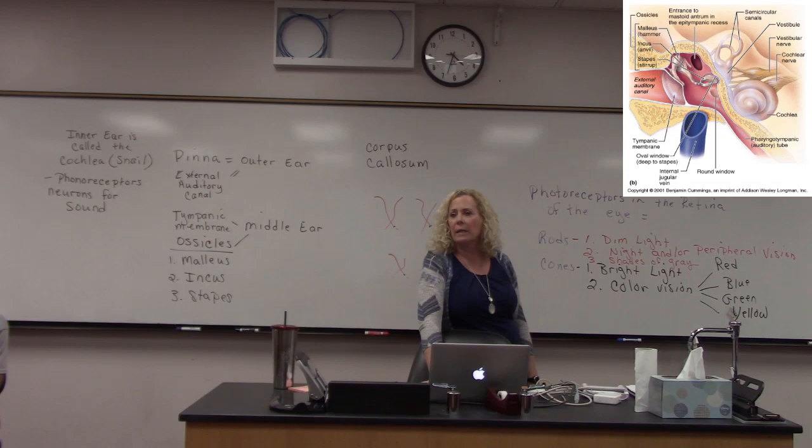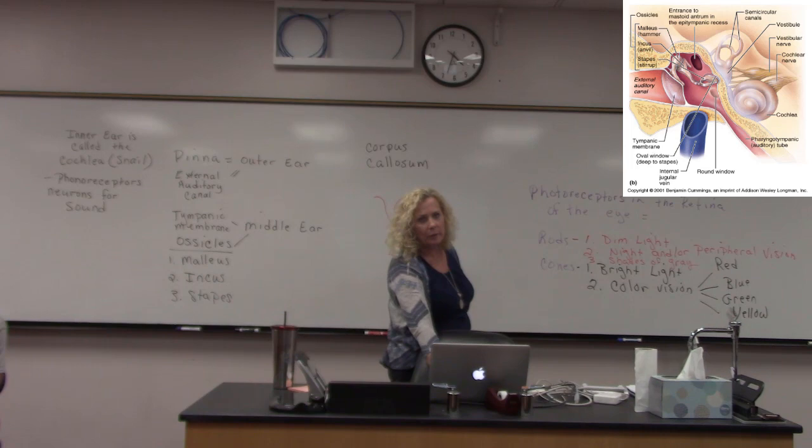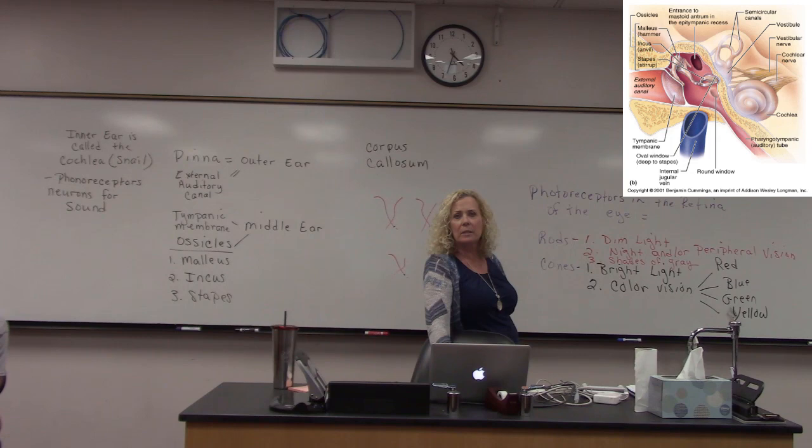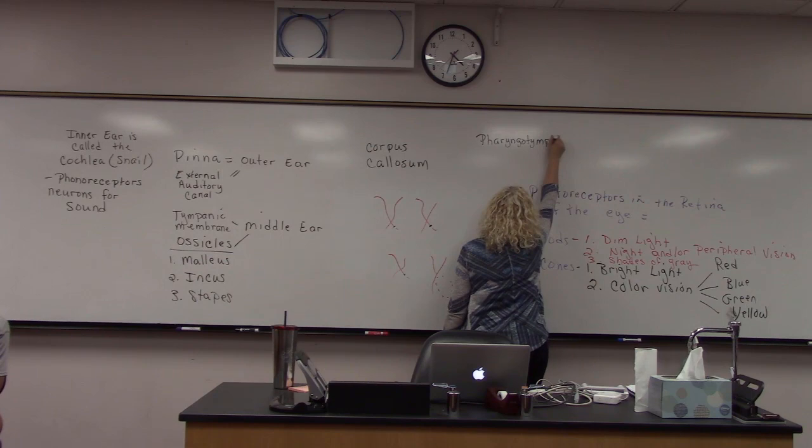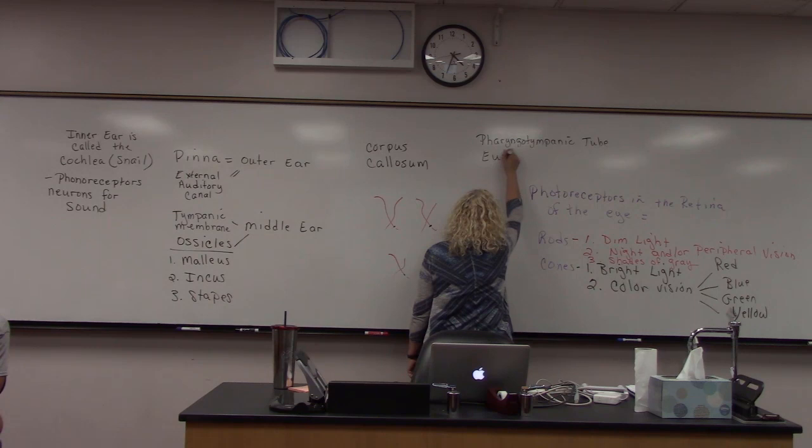Now there's a couple things I want to show you here. There's a little tube right here. This tube is called the pharyngotympanic tube. It has actually a couple names. We call it the pharyngotympanic tube, or it can be called the eustachian tube.